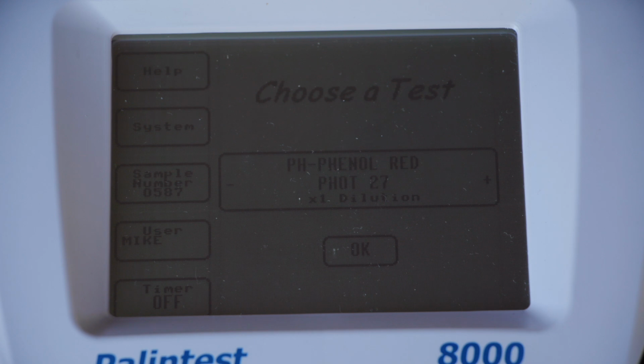So here we have our Palintest 8000. So first up is the pH test. So we'll start with the basics. I do have an awful lot of parameters for testing water, but I don't really see too much mileage in using those, because for the most part the levels of various metals and minerals and that kind of thing are so small that they are almost immeasurable. So we would do the basic ones like pH, alkalinity, hardness, and then how much actual calcium there is in there. And that, I think, will be about it really for today.